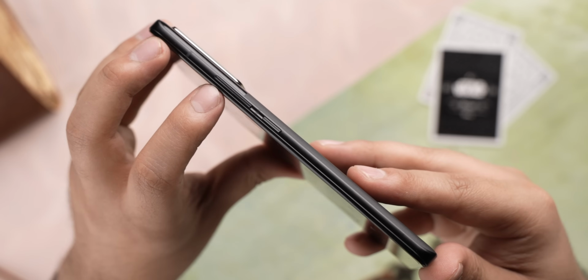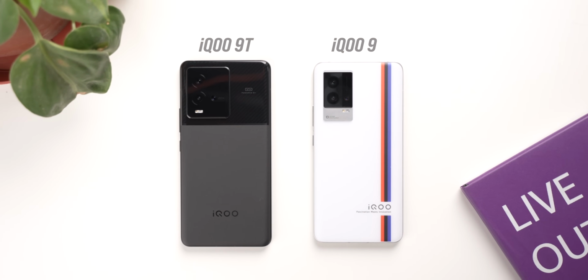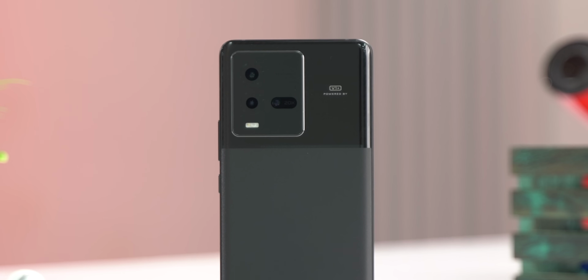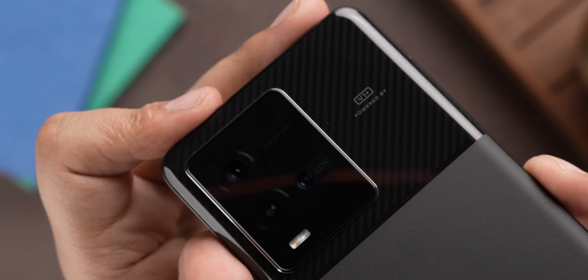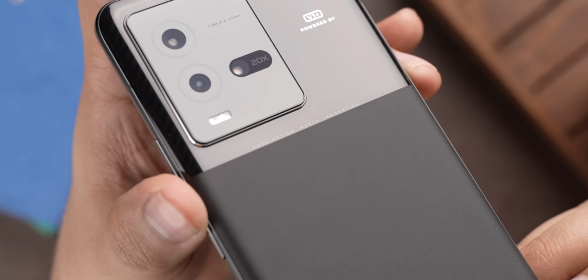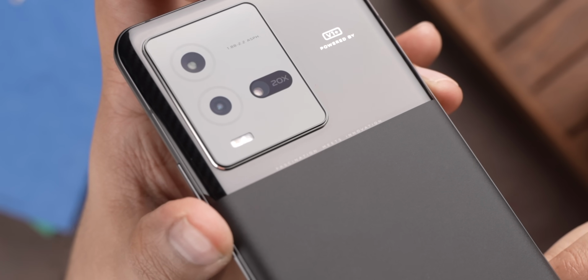The frame is aluminium, and the new thing here when compared to the iQOO 9 is this top glass panel, which is covered in Scotch Sensation glass and features the cameras, the V1 Plus logo, the 20x zoom text, and I like the subtle carbon fiber texture in it. There's also this fascination meets imagination tagline at the end of this glass panel, which has me fascinated.